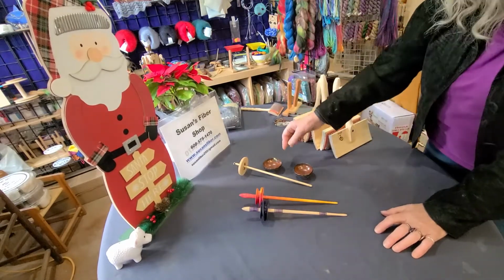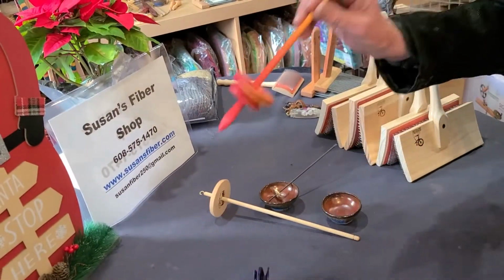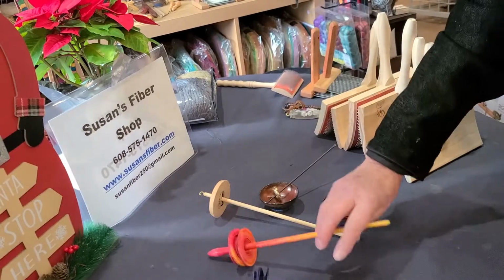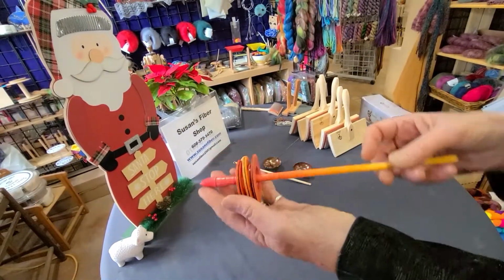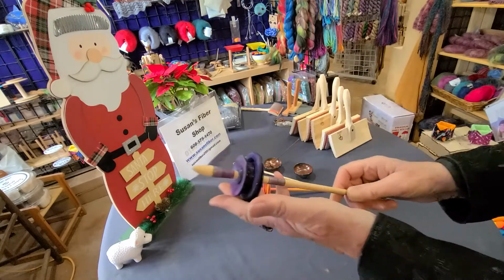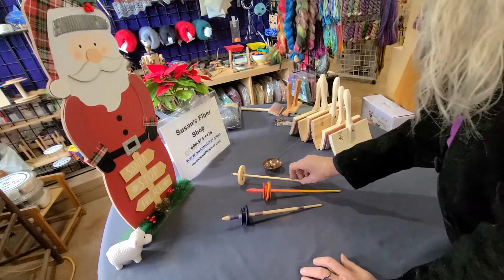And then you have a Turkish support spindle, and you have a Cha Cha support spindle that you can use. Each one of these, the orange, look at how beautiful it is. It's so gorgeous. And the purple, they are so beautiful. Each one of these are $65. The Schacht one is $22.